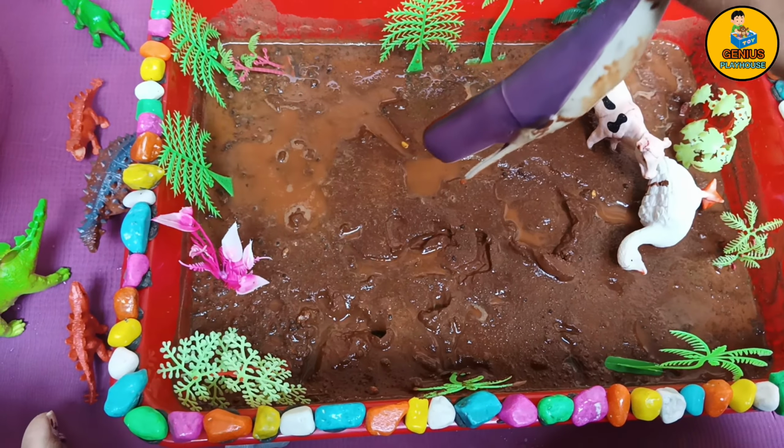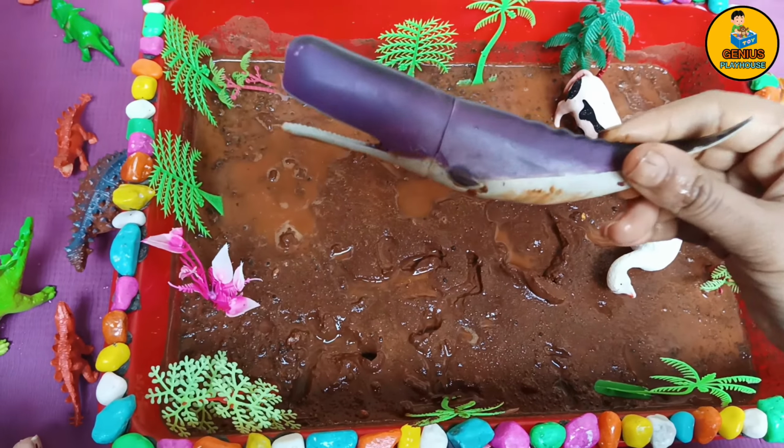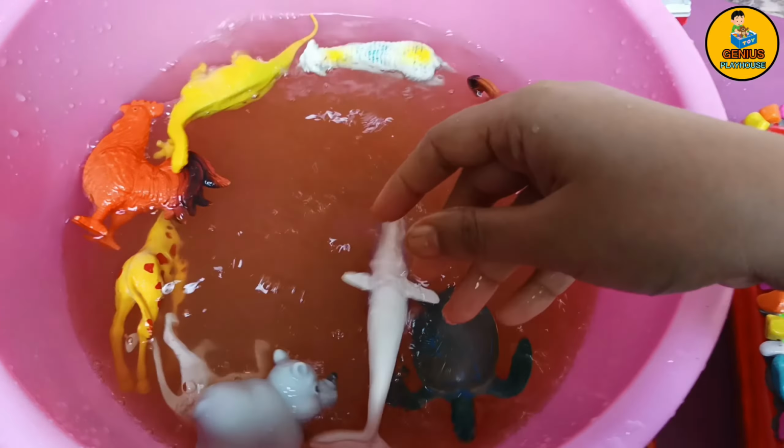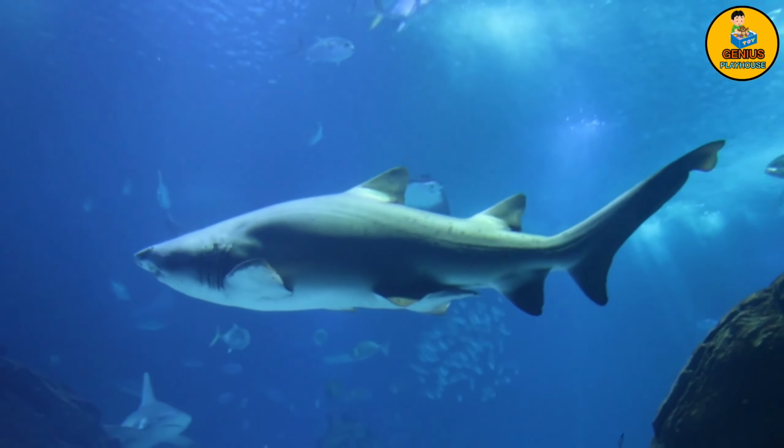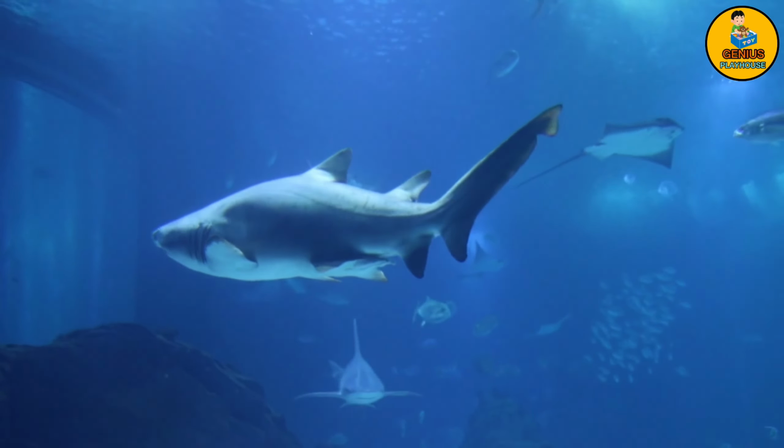Now let's rescue this poor shark. It's got stuck in the mud. Let us wash it and drop it to the ocean. Wash, wash, wash. Gosh. Thankfully, I have dropped it to an ocean.